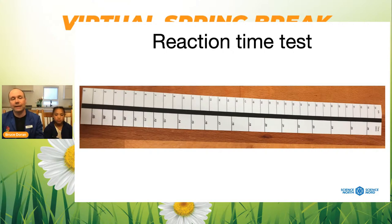Most people's average reaction time is around 0.20 to 0.24. So if you're within that range, that's pretty good. That's normal. Athletes, like sprinters, have reaction times as low as 0.15. Their reaction times are a lot faster than most people's. And that's why they're athletes, because they can react a little bit better than us, depending on the situation.